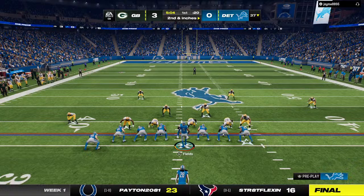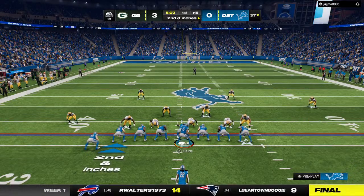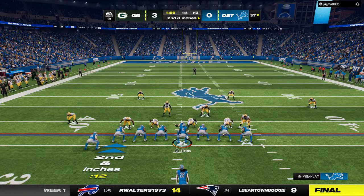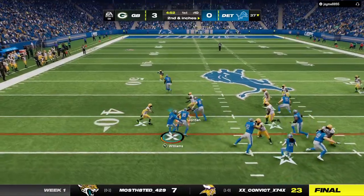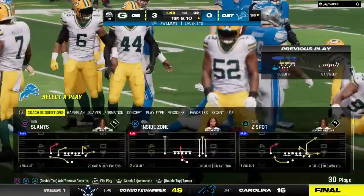Extra bulk up front for 2nd and inches. 3 tight ends. They'll send a receiver in motion to the left. He's going to get it on the jet sweep. Only a gain of a yard, but that's all they needed.